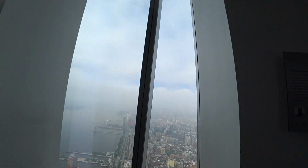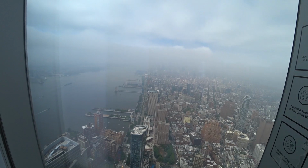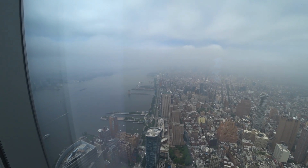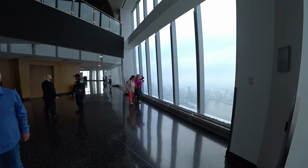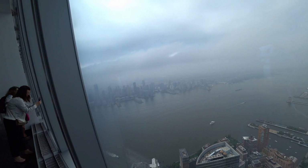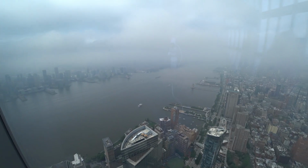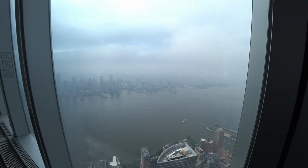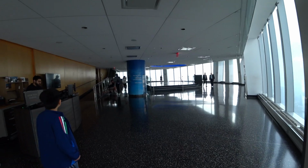Well, there you go. There's some facts about New York City and the Empire State Building. Less than a year. Wow. The baseball field down there. Okay. More information about the Empire State. That's a pretty cool shot right there too. Okay. Nice architecture. Very nice.